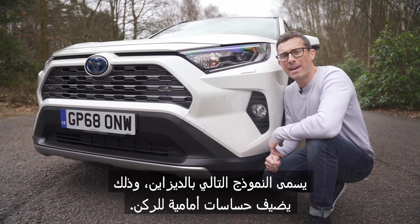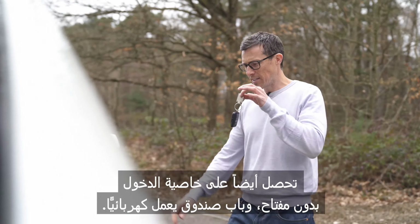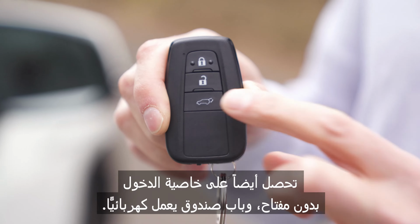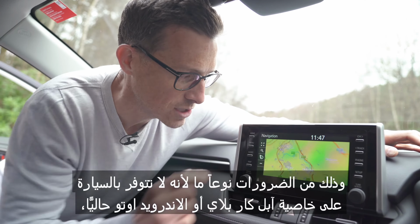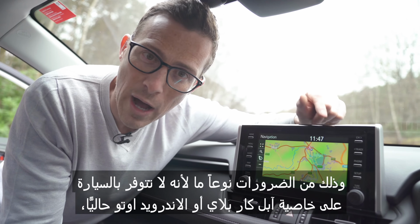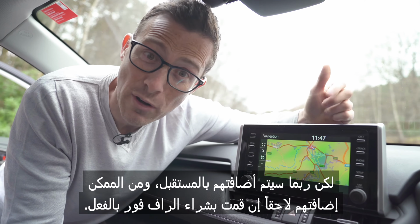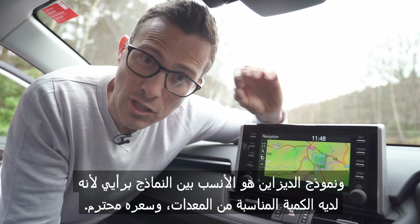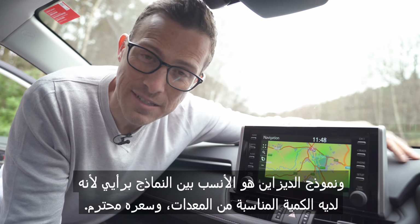The next trim level up is called Design, and that adds front parking sensors. You also get keyless entry and an electrically operated tailgate. You also get satellite navigation added to the car's infotainment system, which is kind of a must because the RAV4 does not come for now with Apple CarPlay nor Android Auto, though they may be added later, and you might actually be able to retrofit them if you've already bought a RAV4. Now, the Design model for me is the sweet spot in the range because you've got the right amount of kit and it's a decent price.